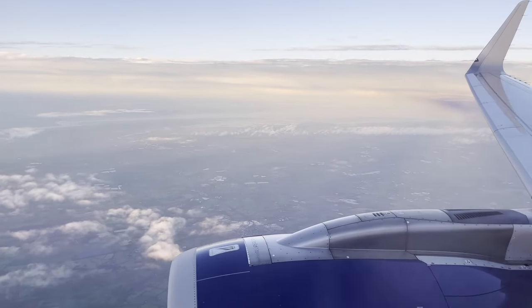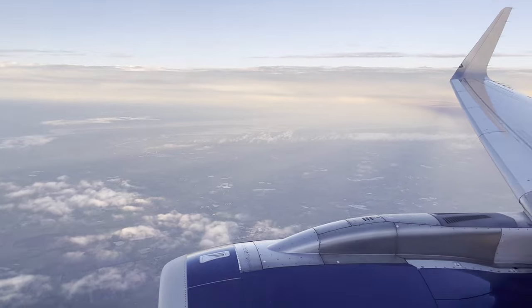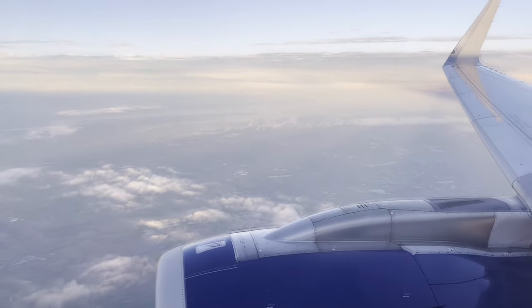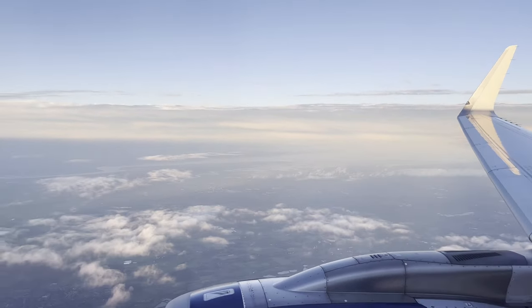Aaron, the flight attendant, helpfully suggested I switch seats to the other side of the plane to get a better view of London. And I'm glad he did, as the city was beautiful as the sun was setting. So sit back and enjoy the approach over London. Skip to 16:55 for the landing.